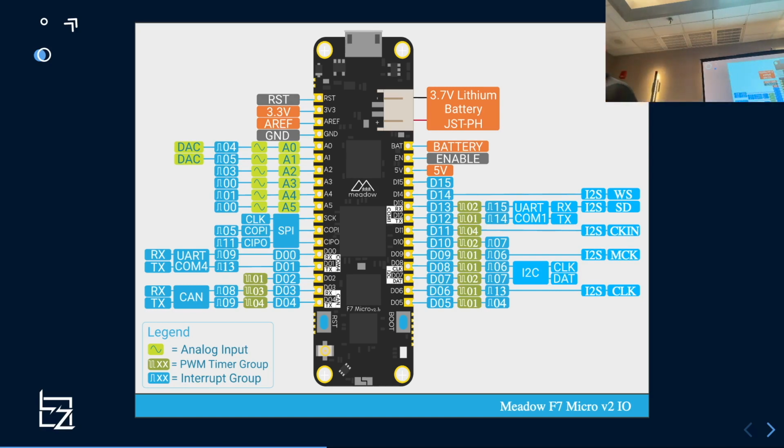Did I bring the batteries? Nope, I left those at home. I had some batteries here, and those connect right into that thing.